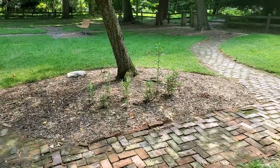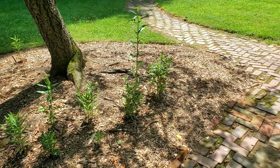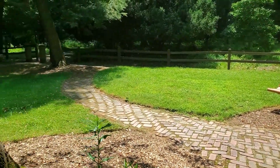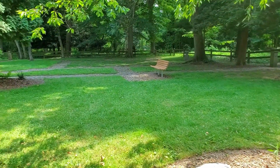I don't remember what these are called, but I think they're the same ones that they put in there last year, and last year they didn't do as well, but this year they seem to be thriving pretty good. Got the bench over there, the one from the last video. And then there's the other bench, right where I said it would be, in the shade. And we'll take a look at that in a minute.